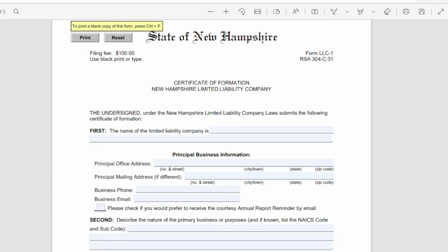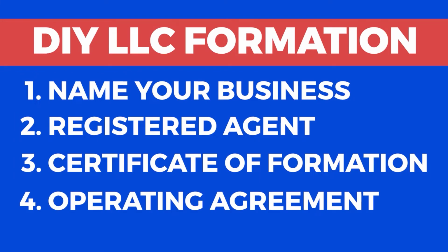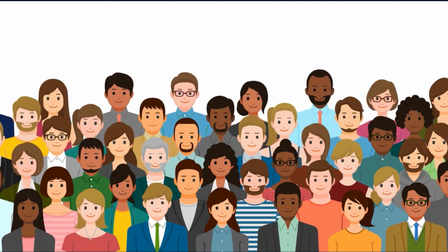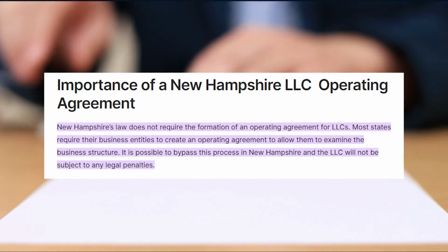This whole process should take between 10 to 15 business days. Step 4. Preparing an operating agreement. Now, an operating agreement is a good idea to have in place with the other members if your LLC has more than one member, although a limited liability company operating agreement is not required for New Hampshire.